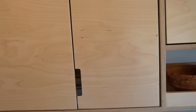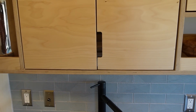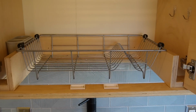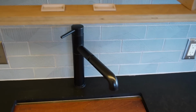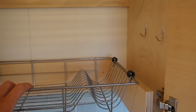And then next to that is a really clever feature and a great way for you to store and wash your dishes all in one. And that is an upper dish rack with a hole in the bottom so that you put your wet, clean dishes up here and they just drip dry out into the sink. And when you're done, they can just stay there and live there as you go down the road.